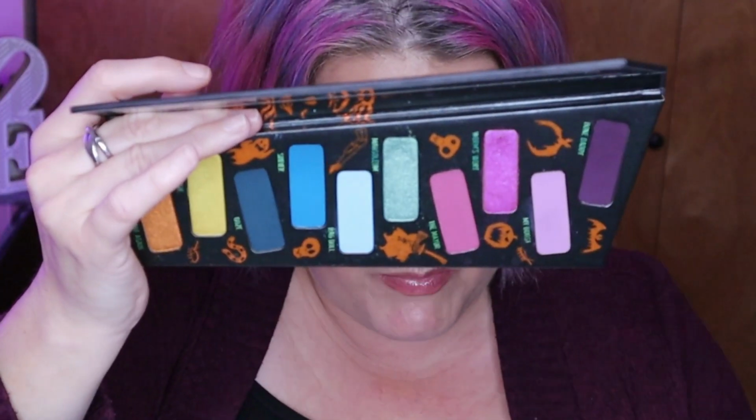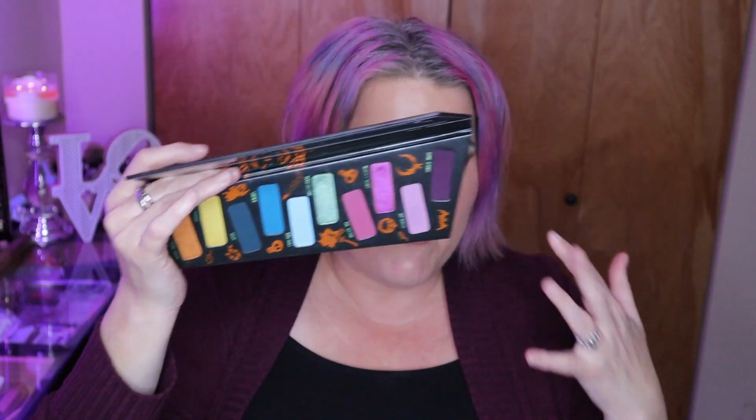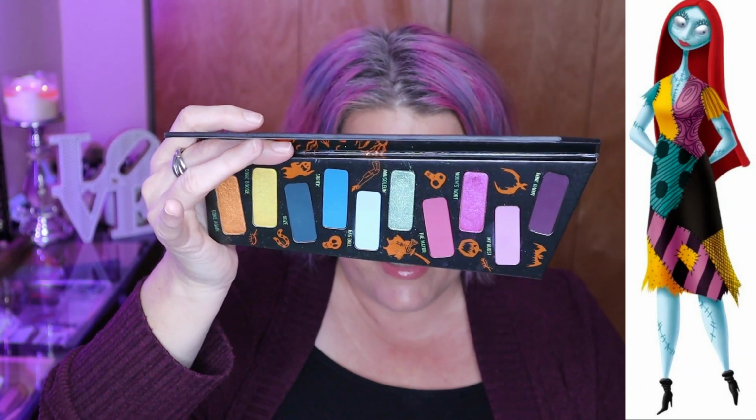This palette specifically has purples, blues, and sunny tones that I really don't wholeheartedly think represent Halloween Town. I think that having Oogie Boogie on the cover was a choice because I 100% don't think that this represents Oogie Boogie either. I think that this 100% reminds me of Sally. Let me know if you feel the same way.